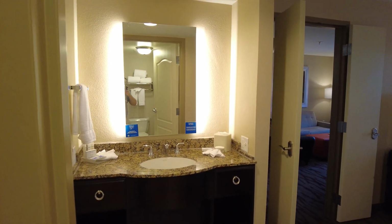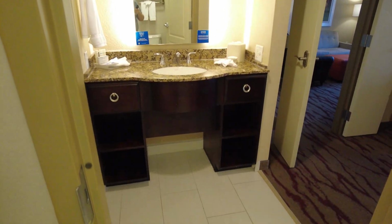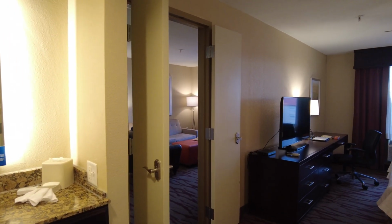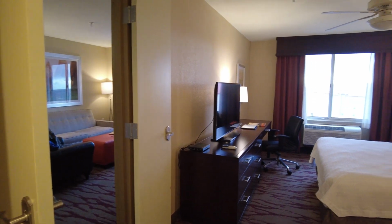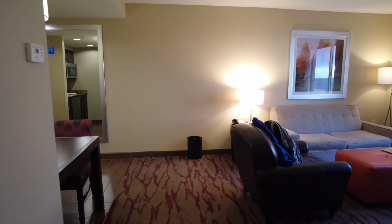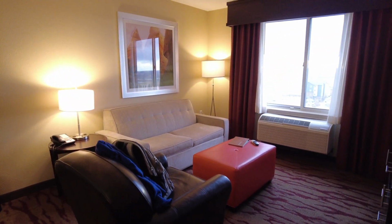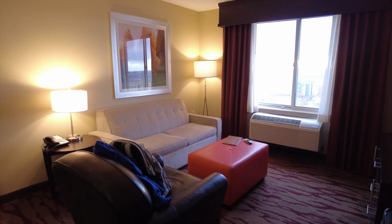And there's a better look at the vanity. And there's an overview of the bedroom area. And here is the main part of the room. Now let's go ahead and look at some of the public areas of the hotel.